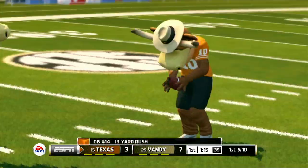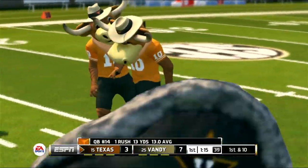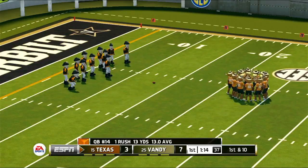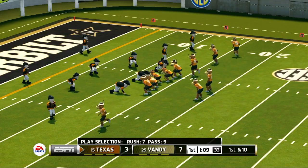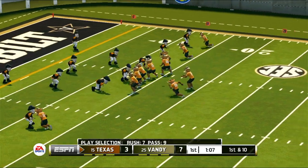They go with the option and pick up the first down. Yeah, and that was a situation where the quarterback knew he could pick up the first down if he kept it himself. That's a good decision. Three down, three down. We've got a first and 10. Ball on the 13.